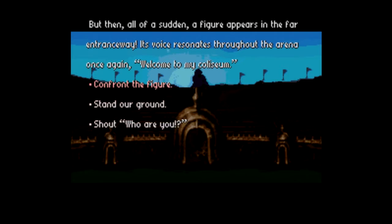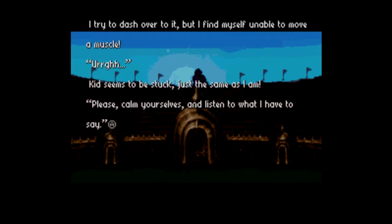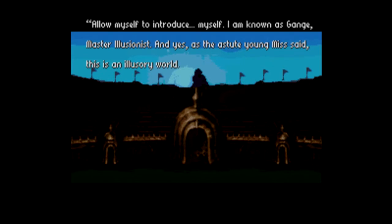Let's confront him. Let's be brave again. I try to dash over to it, but I find myself unable to move a muscle. So much for that plan. Kid seems to be stuck just the same as I am. Please calm yourselves and listen to what I have to say. Allow myself to introduce myself. Is that an Austin Powers reference?